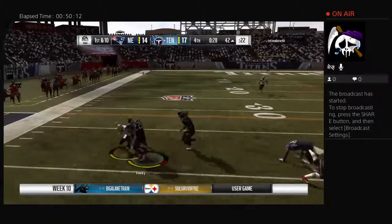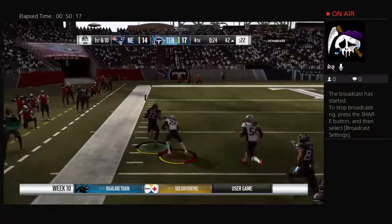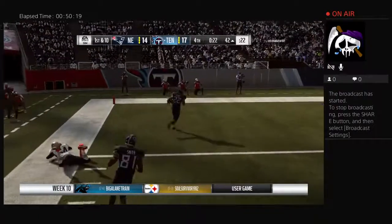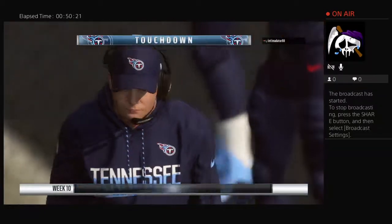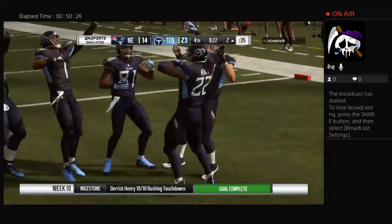Mariota gives to Henry. A little juke. Got some real estate inside the 30. And he's across for the touchdown. And in the final minute, that should just about seal it. Derrick Henry just sealed the game.